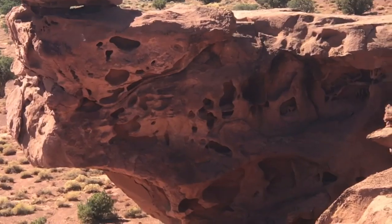Okay, that was well worth the extra 50 yards. I find that a lot of times whenever you don't take the extra tiny little step to go see the other viewpoint, you miss out. And had we not, we would have missed out on that amazing structure and also the really interesting rock pattern.